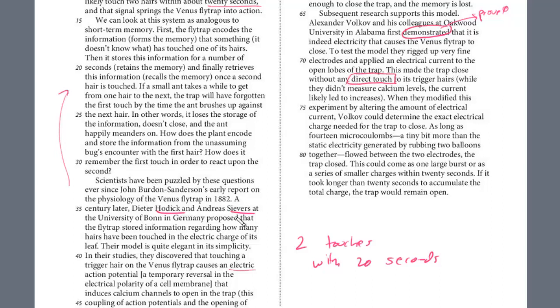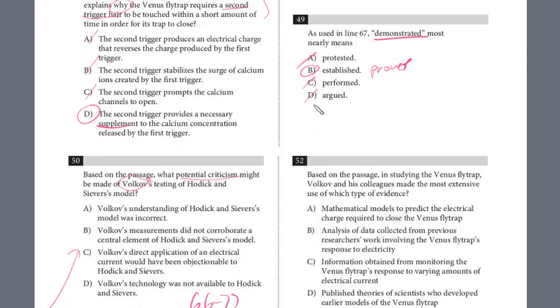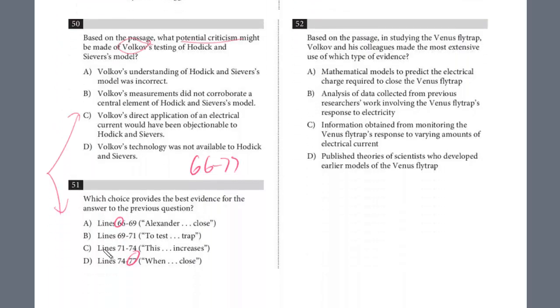This is really the difference. We know that in Haddock and Siever's, the experiment is how many hairs have been touched, but they didn't even touch it. So that would probably be the criticism. That's the difference, right? And so it's probably going to be right here in 71 to 74. And let's see if we can find the answer for 50 then. So we do have 71 to 74 right there.